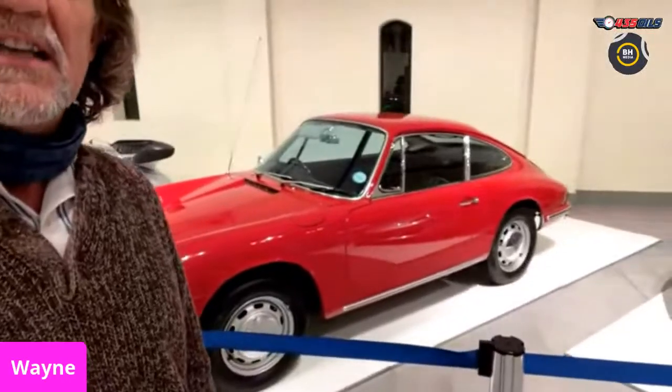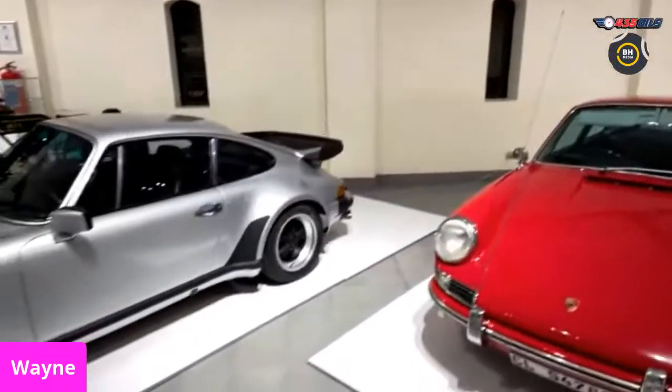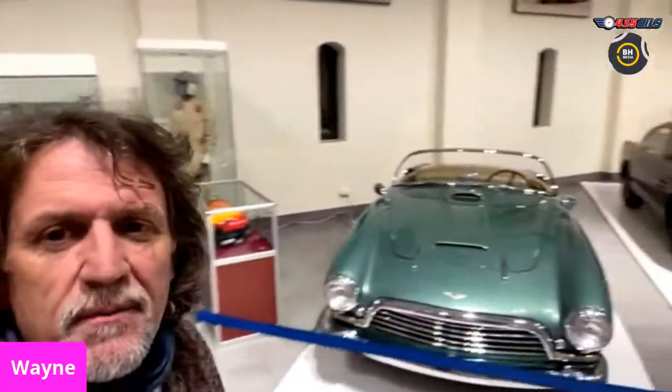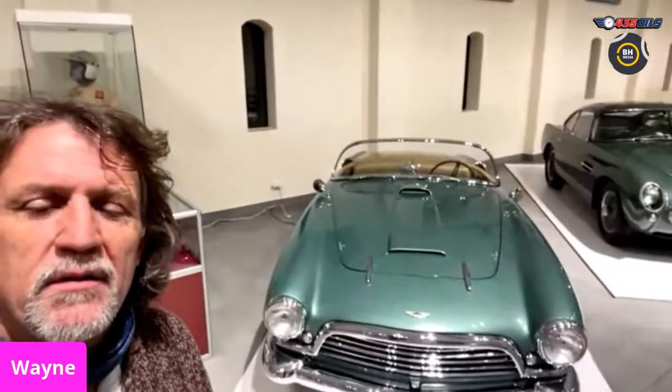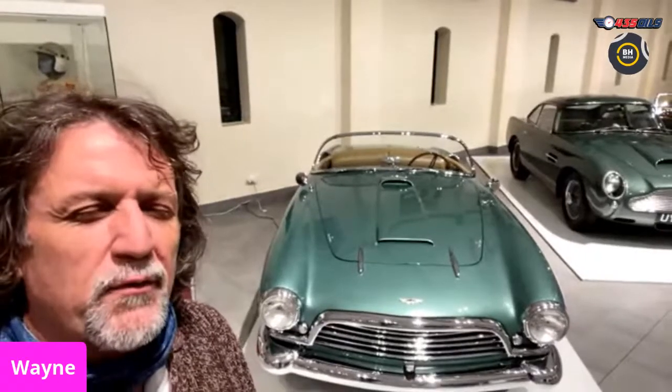So there we have a 912 unrestored. That car is as it left the factory back in 1965. And we have an unrestored 930, which is pretty much ready for restoration. And if I walk across here, we have, I think, the creme de la creme of our collection, the Aston Martin DB4 Spider, one of 3 in the world they built for the Monaco Grand Prix.